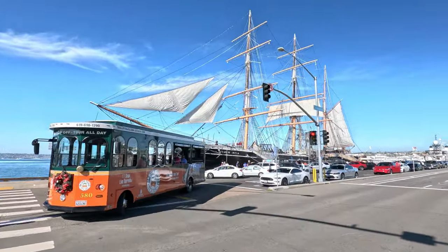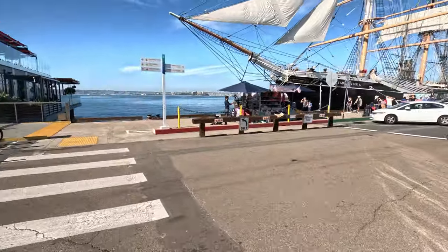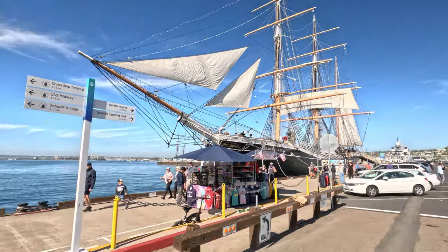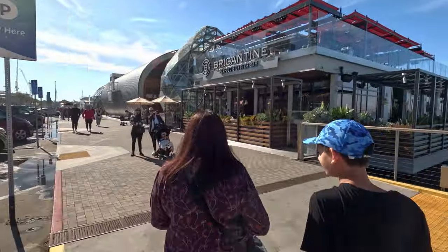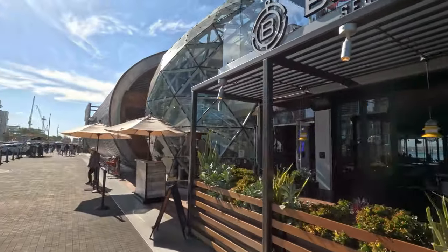The Hampton in San Diego was conveniently located near the waterfront area. We crossed the street, walked past the waterfront park, and turned left to head towards the Midway. We walked by the San Diego Cruise Terminal and passed by a Disney ship and a Princess ship in port.